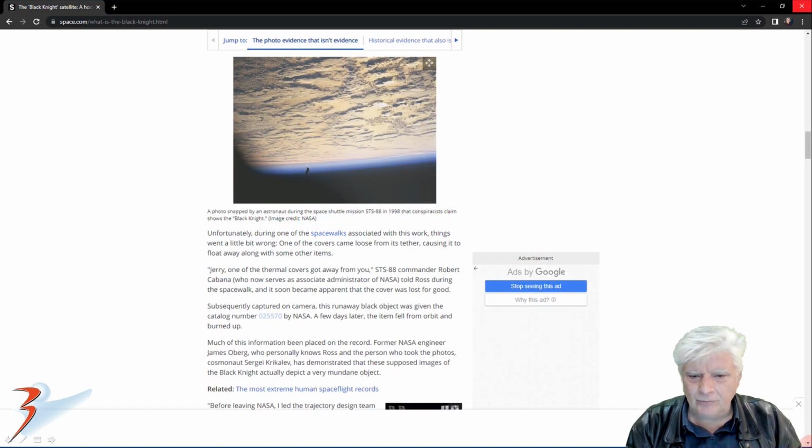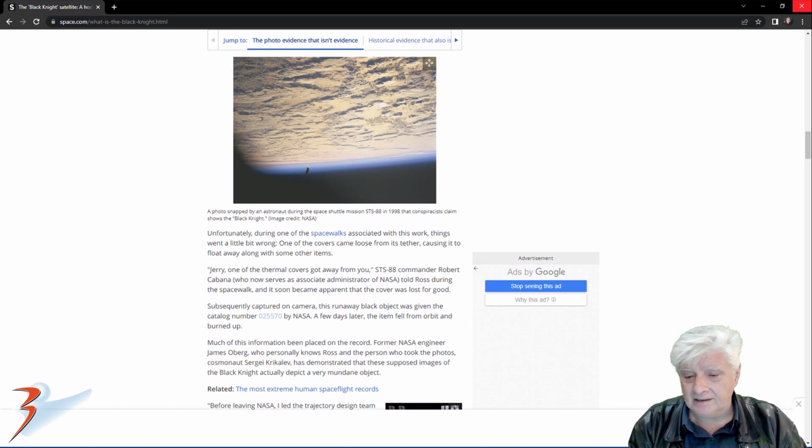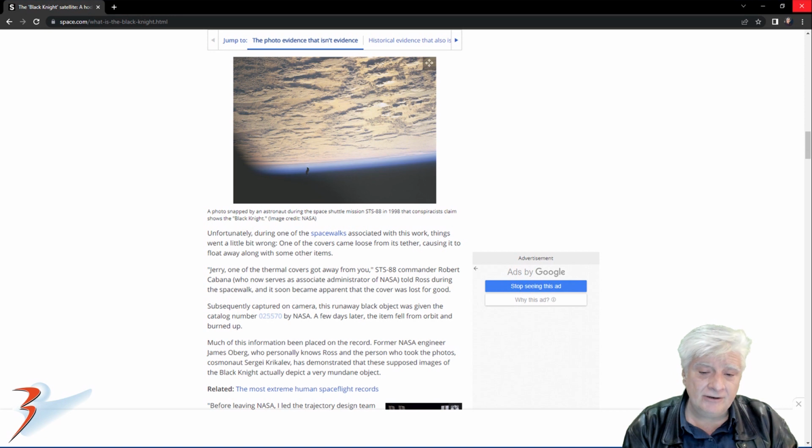So, unfortunately, during one of the spacewalks associated with this work, things went a little bit wrong. One of the covers came loose from its tether, causing it to float away, along with some other items. Quote, "Jerry, one of the thermal covers got away from you," STS-88 Commander Robert Cabana told Ross during the spacewalk. And it soon became apparent that the cover was lost for good. Subsequently, captured on camera, this runaway black object was given the catalogue number 025570 by NASA. A few days later, the item fell from orbit and burned up.